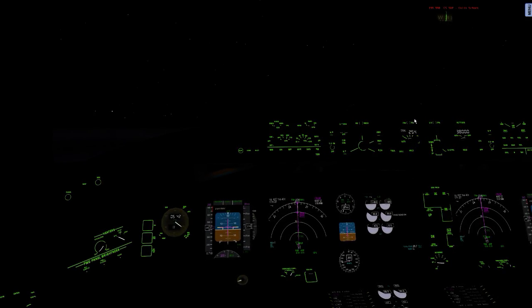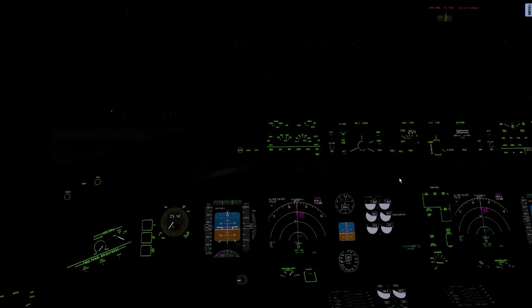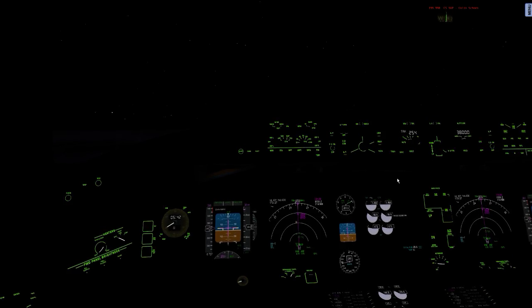And we can just set the heading to 254, that's where we are going. So just in case there is any error on the FMC, we can just arm the track so that we won't get away from our track.